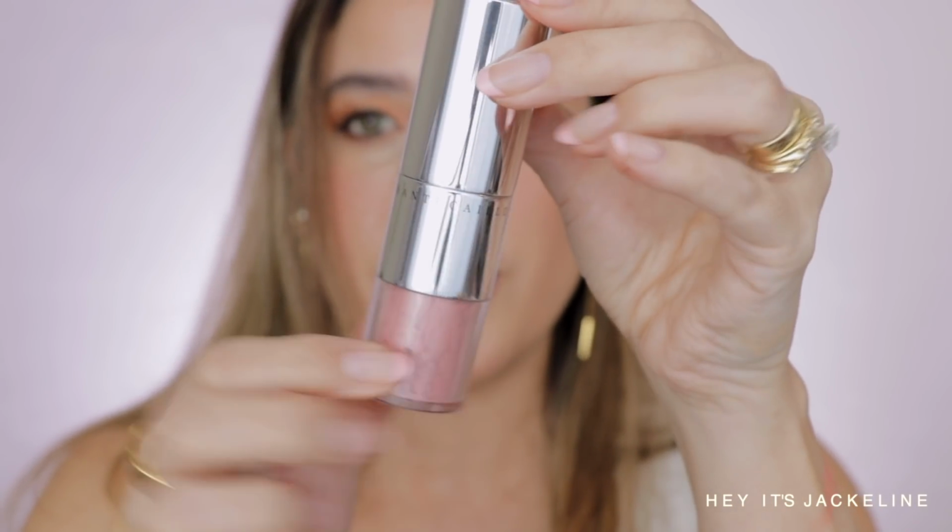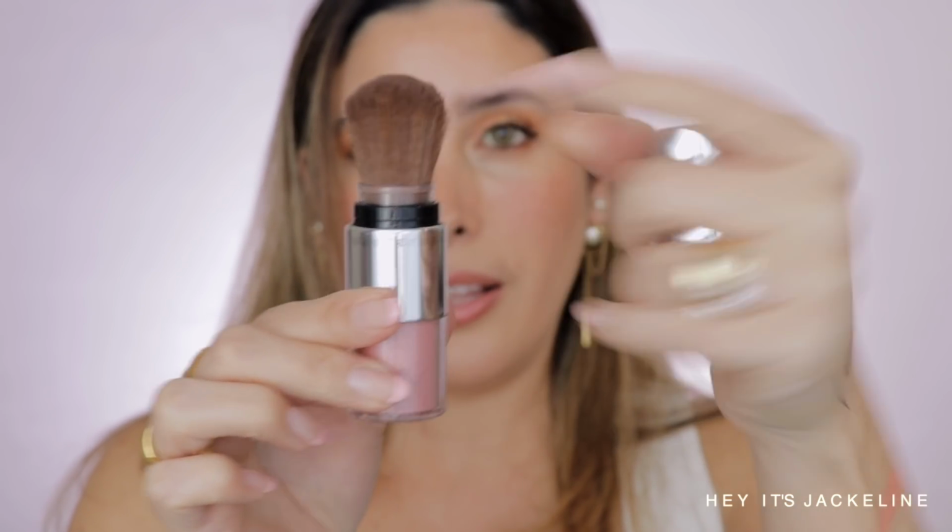It does have a very alike finish to, say, a Guerlain Meteorites, which is mostly a buffing product, but this one is a blush. And here it is. This is how it comes. In this container is the blush, and then you take it out, and this is retractable. So this is ideal for on the go.